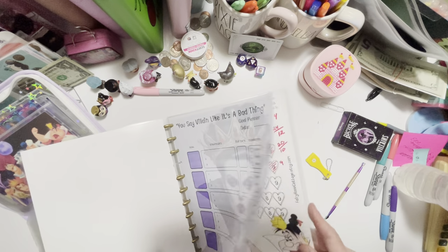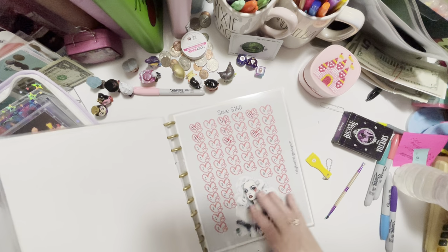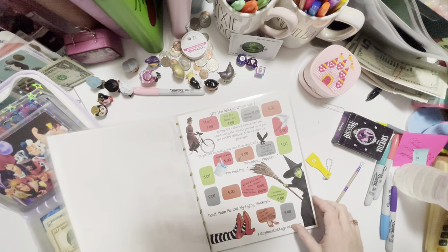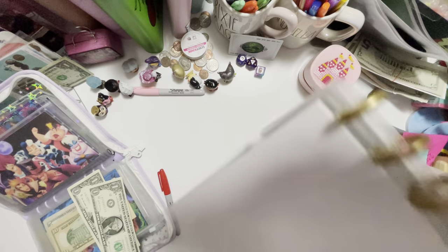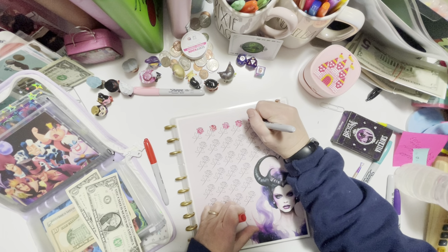Now I have $2. Let's do Cruella. No. Let's do Maleficent. Another 2. For the rose, for Briar Rose.